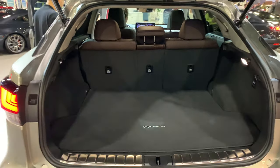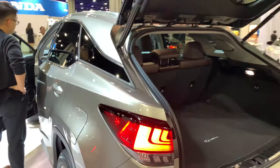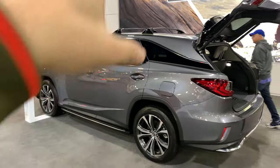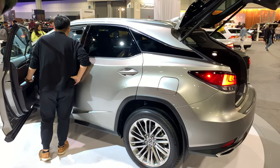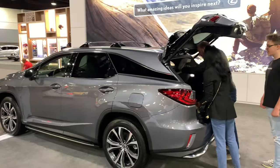Hey everybody, I'm at the auto show. I just wanted to compare the RX 350, the normal 5-seater, compared to the RXL, which is the new 7-seater. You can see the difference with the style up the roof compared to this one, which slopes further down for style. And this one, obviously, and here's some people checking it out.